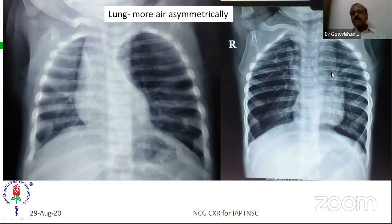Now come here. Is there any difference? Yes, there is some abnormality in the right side, but it is in the mid zone. But on a closer look, how will you be able to make this out? Only if you look at it in a lobar way. You know the child has got a problem. That is why you ask for an X-ray.